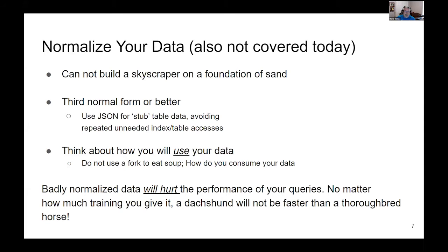I recommend you use third normal form or better. I have modified this past couple of years, saying use a JSON column for stub data. You have a 1 gigabyte payload there. You can denormalize a little bit where it makes sense. But you have to also think about how you're going to use your data.